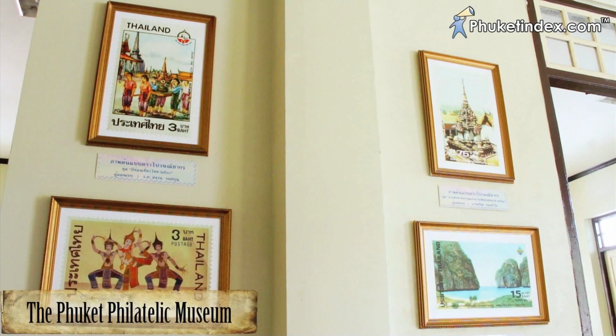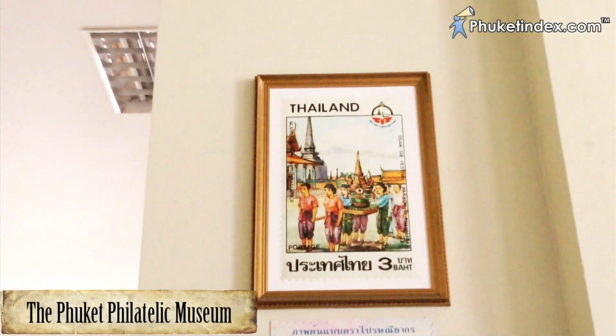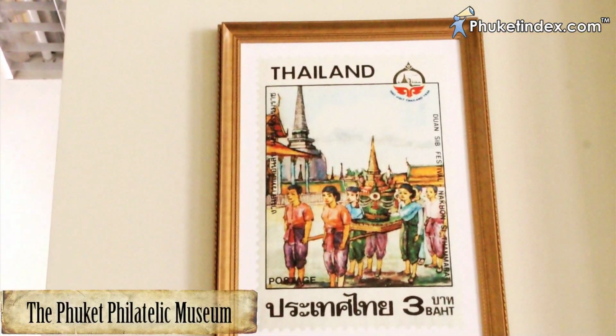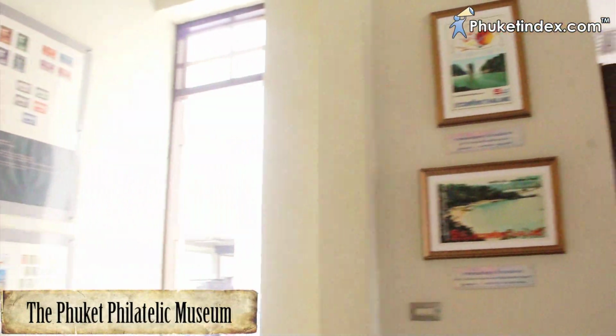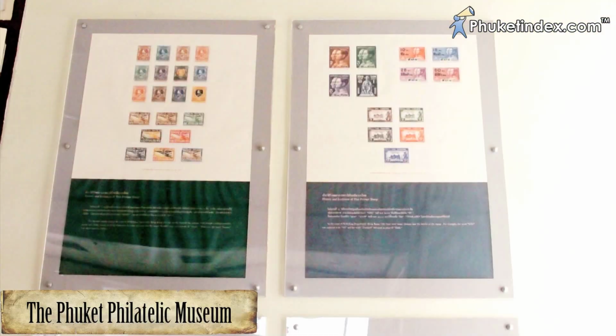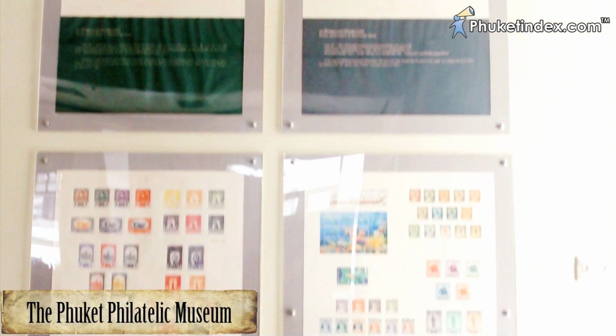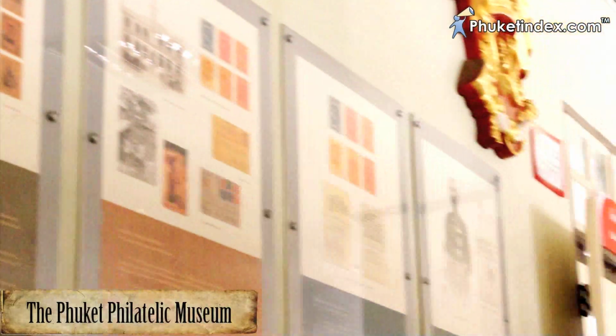When you approach the old Phuket Post Office, you will see the old sign which reads Post and Telegraph Office. Below that sign, you will also see a banner which clearly states that the Phuket Philatelic Museum is located inside. When you enter the building, you will come across a lot of authentic equipment which used to be found at post offices around the country.